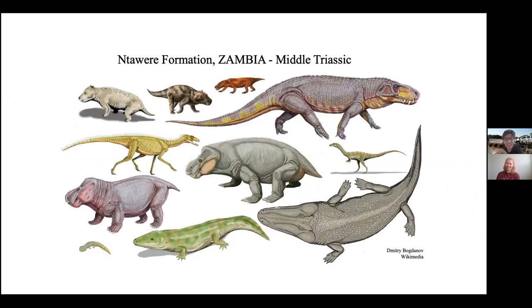Here are the animals in the Triassic period. So these ones maybe are a little more familiar in some ways. There are still some dicynodonts. Here's one, here's one. You can see the tusks. There are a couple of really big gigantic amphibians. If you came to my Antarctica talk, I talked about gigantic amphibians. Those live everywhere in the Triassic.